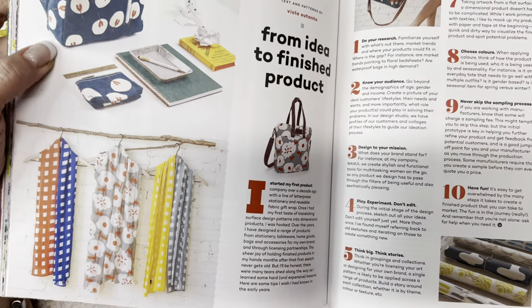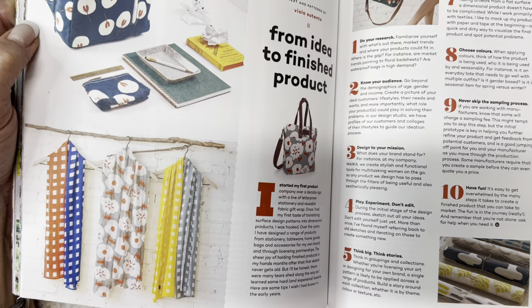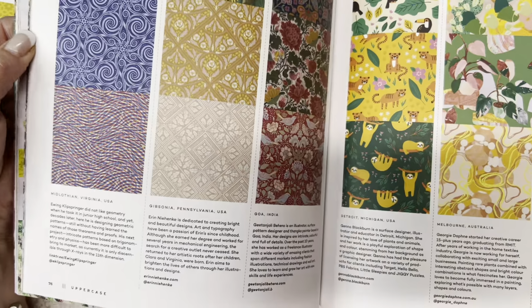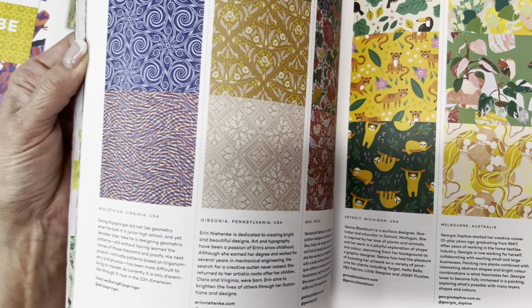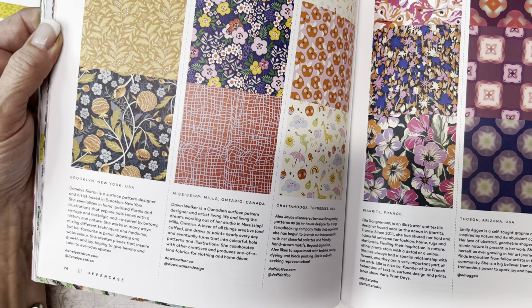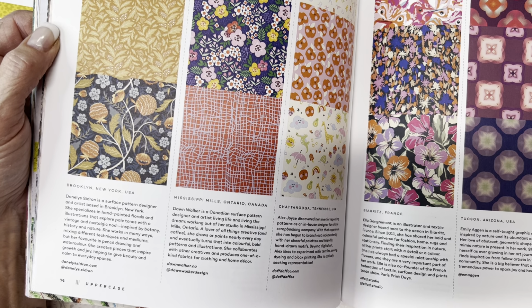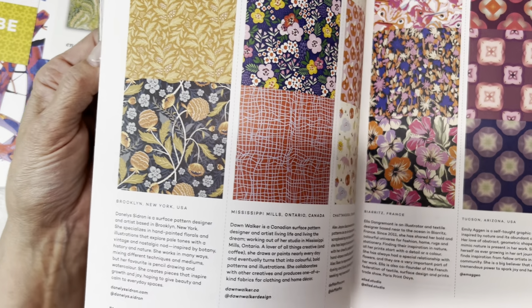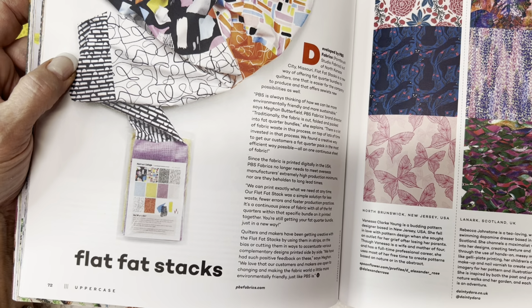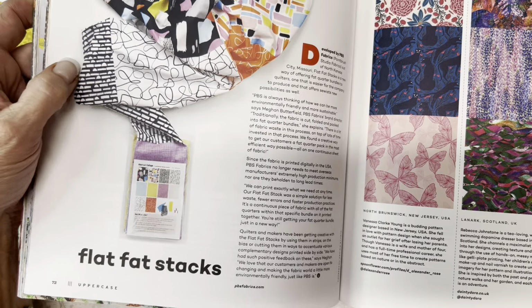Oh, I promised I would find my old floral design magazines and show them to you. Those are in the same category, although now, 25 years later, maybe I would do it. These are also the designs that end up on the clothing that we wear. Flat, fat stacks.